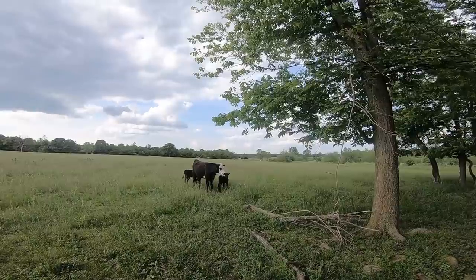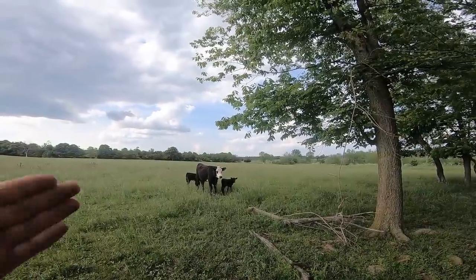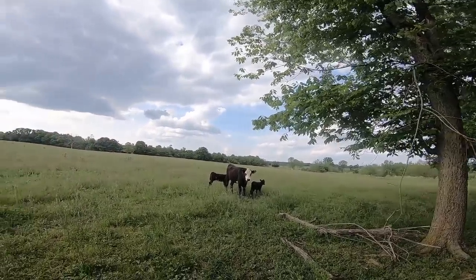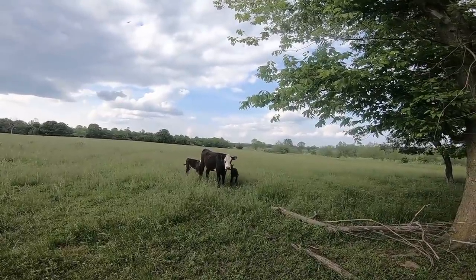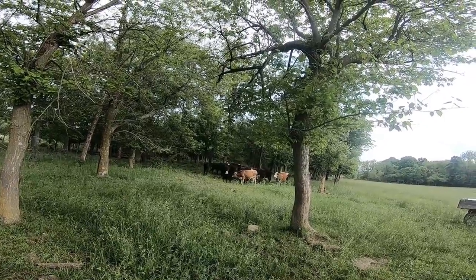I don't think they're out of the miniature bull, because that miniature bull is a black-white face. These heifers are half Hereford. Theoretically, the calves out of them should have been black-white face, or at least had a white face. And these two new ones here are solid black. So I have no clue what bull they're out of.